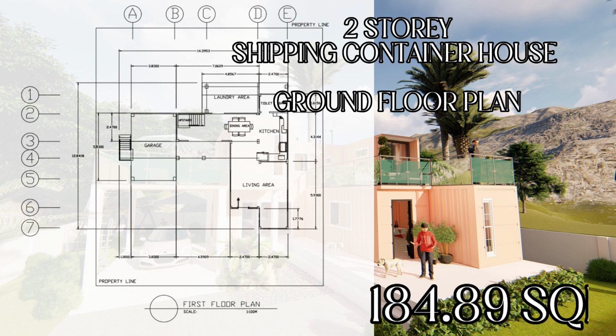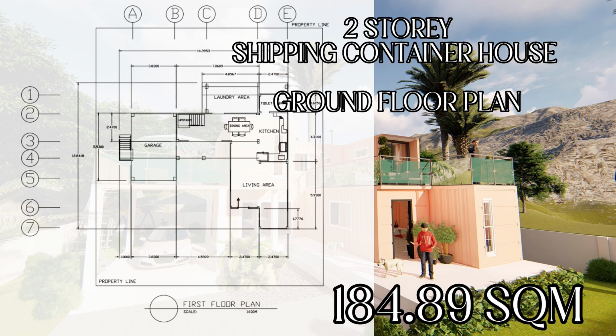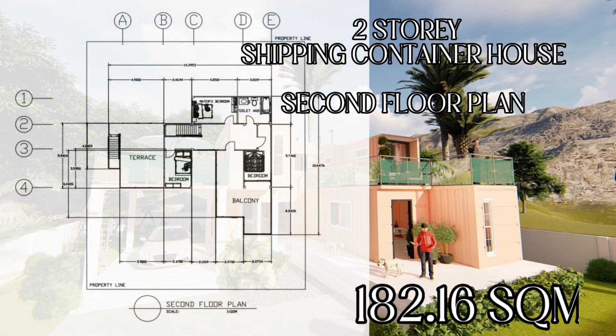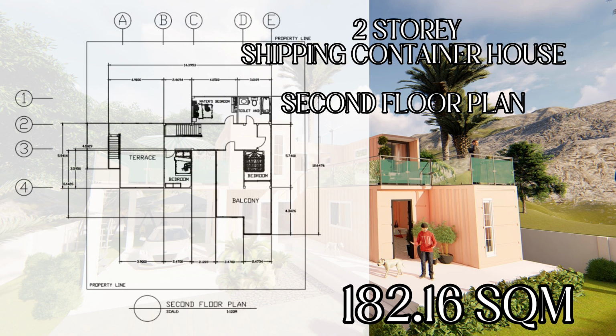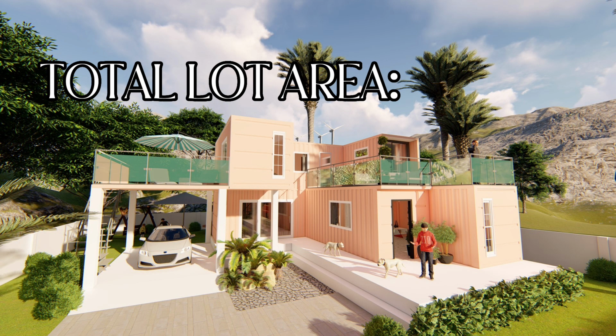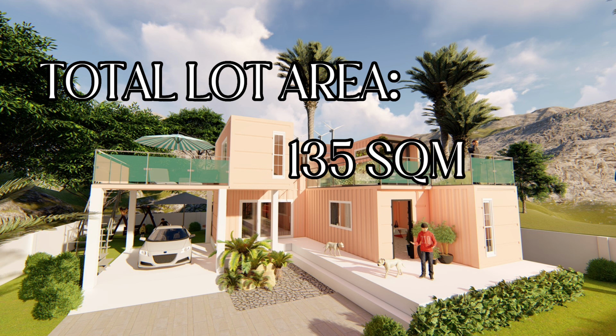With a 184.89 square meters ground floor area, 182.16 square meters second floor, and has a total lot area of 135 square meters.